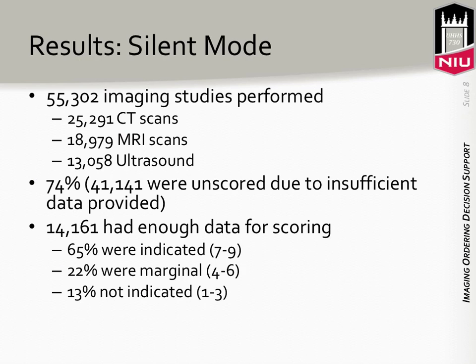So essentially all of that data and information was not used, which I think is kind of interesting when you think, hey, the government's going to say, everybody has to utilize these in 2017, and then to see that many studies that are not even able to be scored for this particular study, I think is quite interesting.